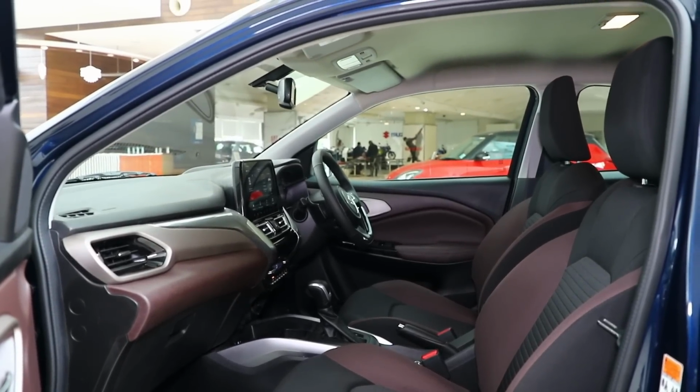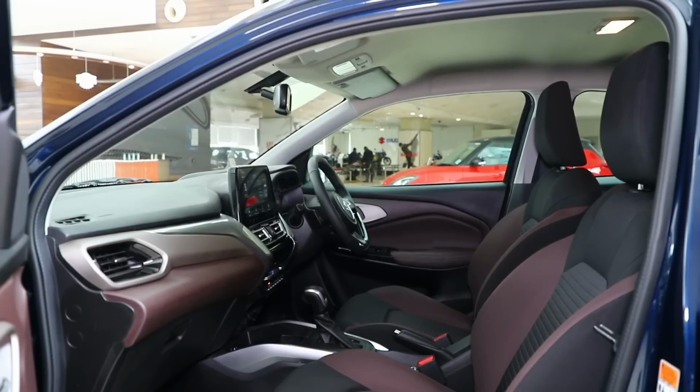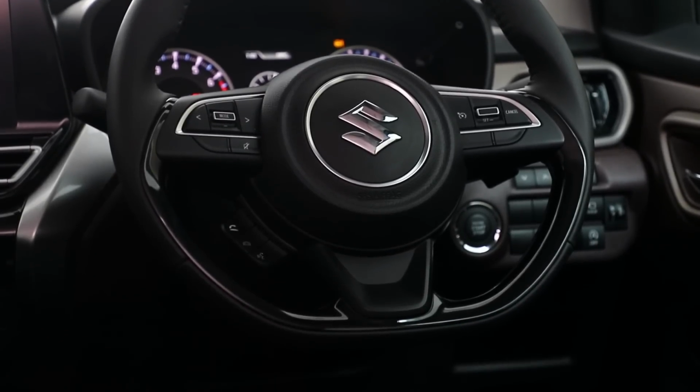Even that one has it on the automatic version. Cruise control, automatic headlamps, HUD, traction control, multiple airbags are standard, and even the gauges are very similar in terms of the design. So that's also something where this car is not exactly the same, but very similar.